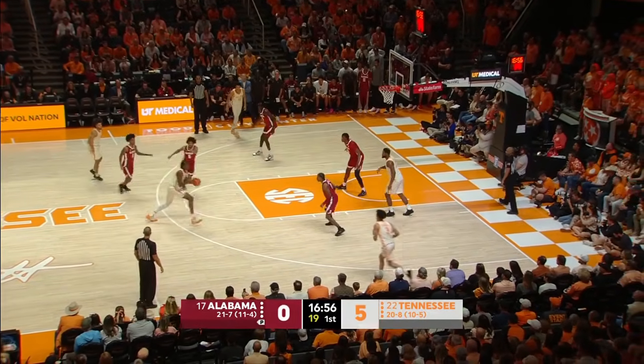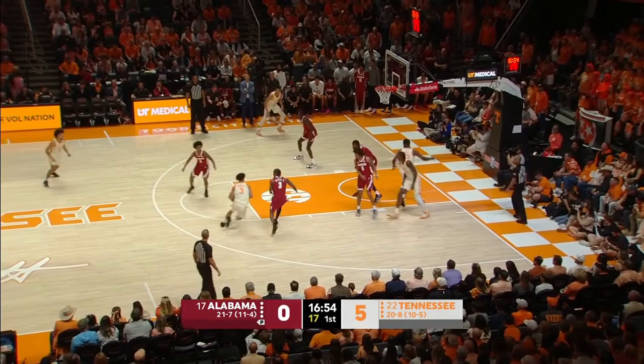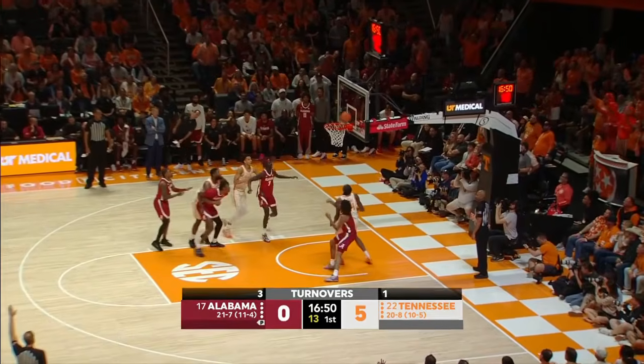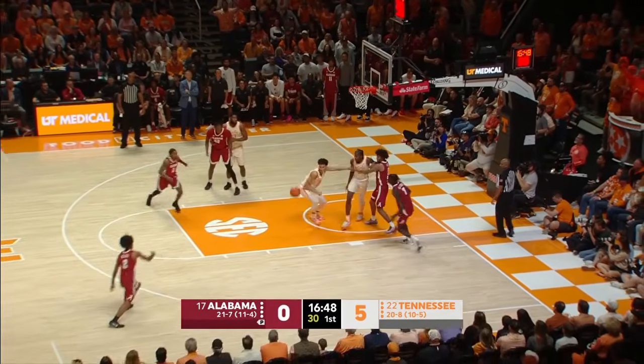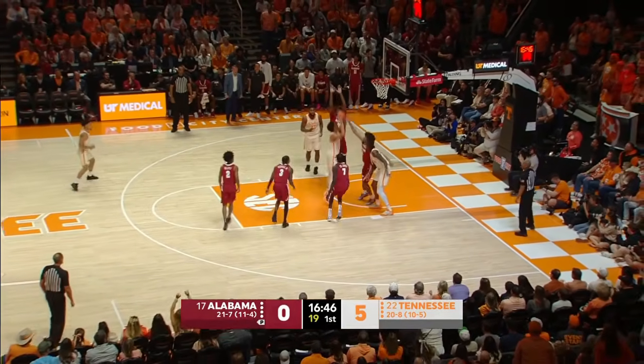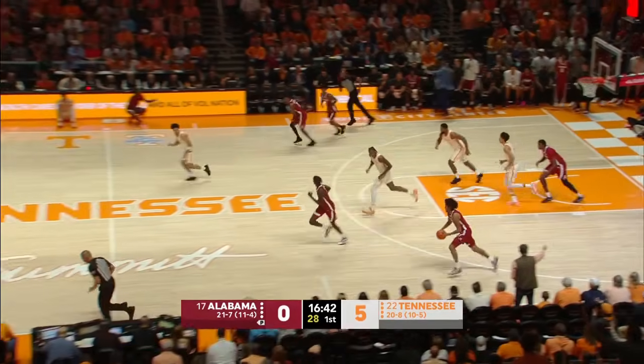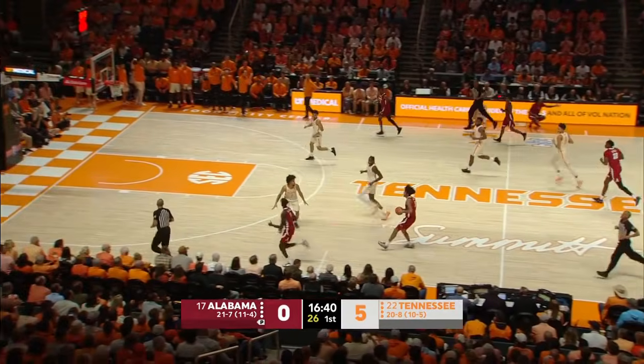Here come the Vols. They work it to Akpara, who flips it onto the right wing to Boswell. He'll drive into the lane, gets it back out to Gillespie at 3, rims out no good. Tip follow no good by Ament, but then he hustles, gets to the ball first, lays it up, missed it, and a rebound for Sherrill. Alabama getting beat on the glass, and Nate Oates is livid.